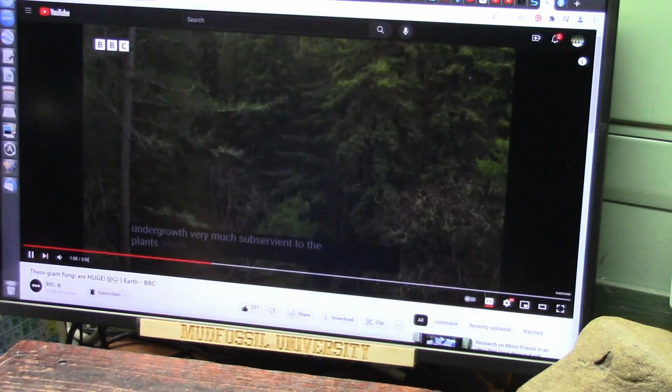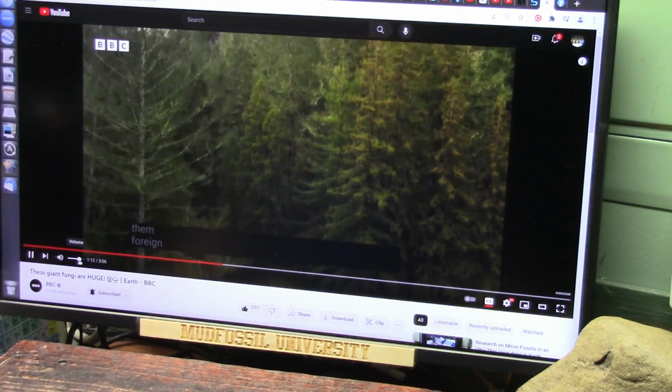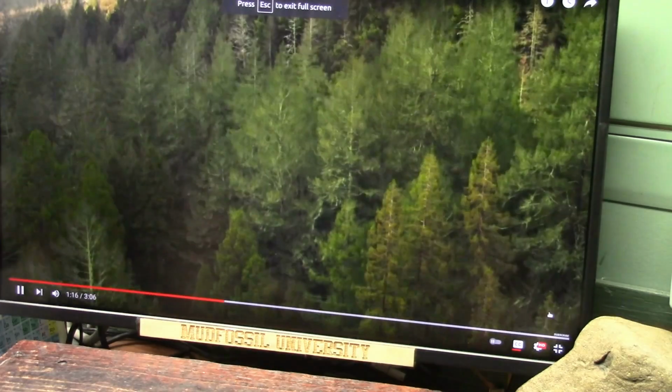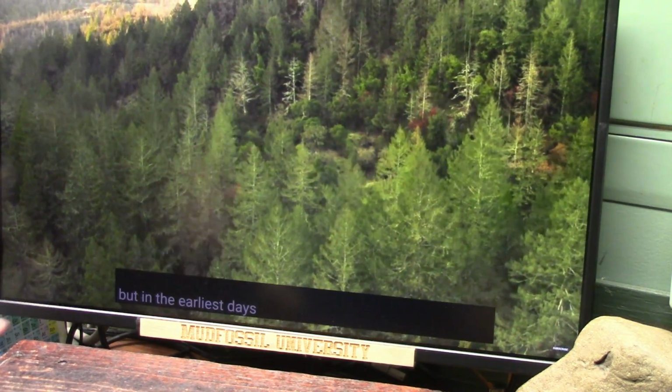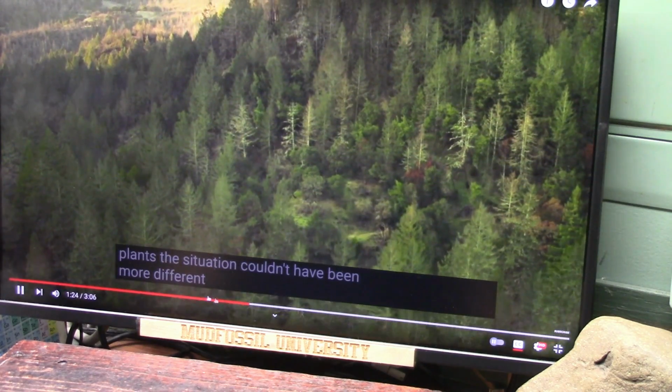The plants which are up here towering above them. But in the earliest days of terrestrial plants, the situation couldn't have been more different.